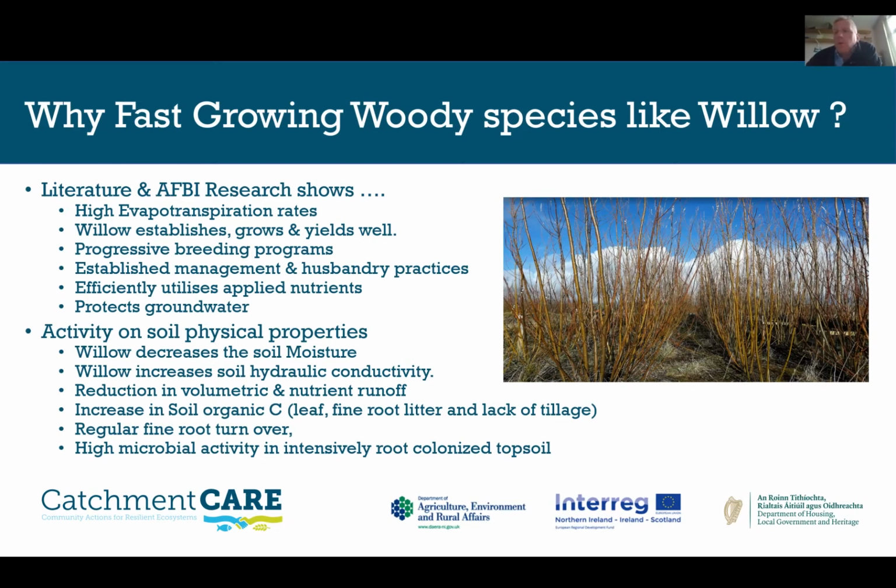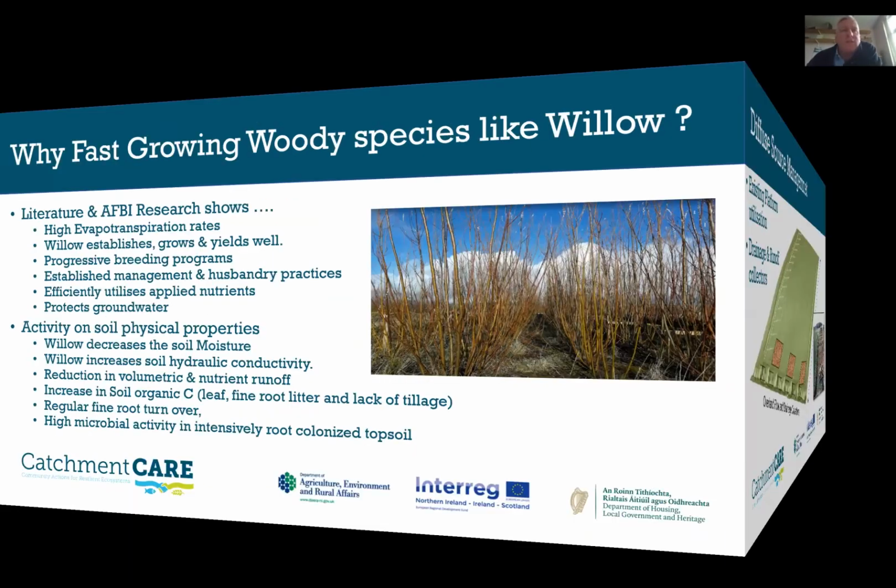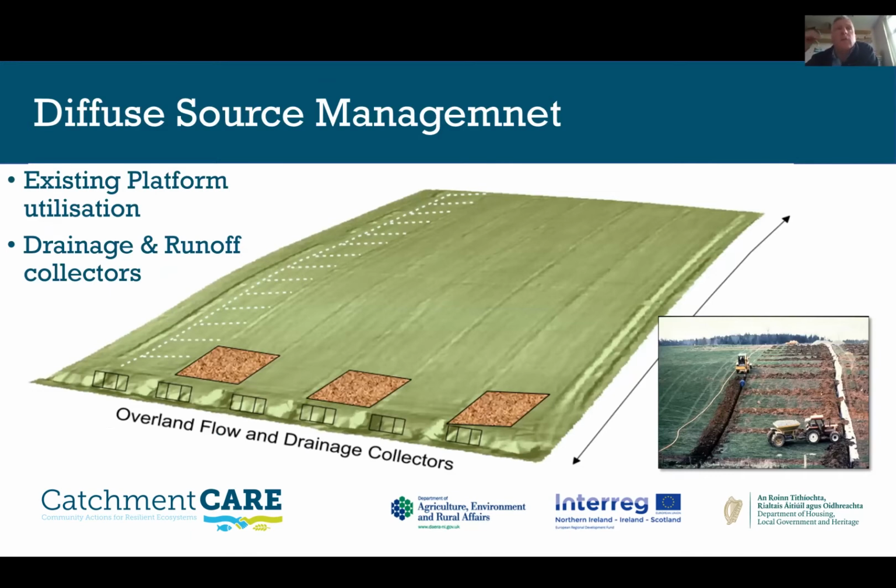So what did we do within Athby Hillsborough? Well, we have a site which we've had for the last 20 or so years, and we were using it to detect runoff from phosphorus or nitrates. However, we adapted this site in about 2017. We thought, okay, we've got these 6 hydrologically separated areas. Instead of testing just straight for runoff, let's test the buffer capacity of willow plantations.